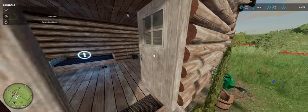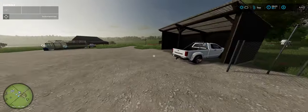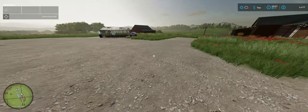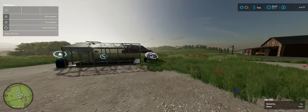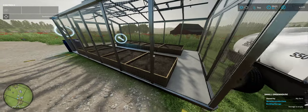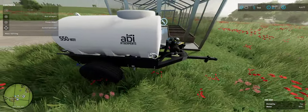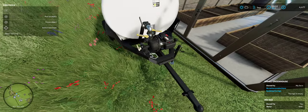Ooh, it is a morning out, 9 a.m. That truck there. I was thinking about it last night when I walked past. I seen this trailer here, and I assume that's to go do something here. What's this? Looks like a water pump there.